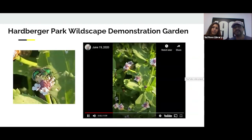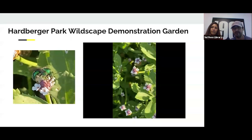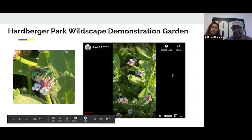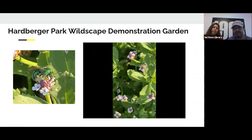Notice how quick this one is. That was kind of interesting, compared to the honeybee, which is not as quick, but this one just moves. I'll show it to you guys one more time. Not slow, just a quick, darting flight.